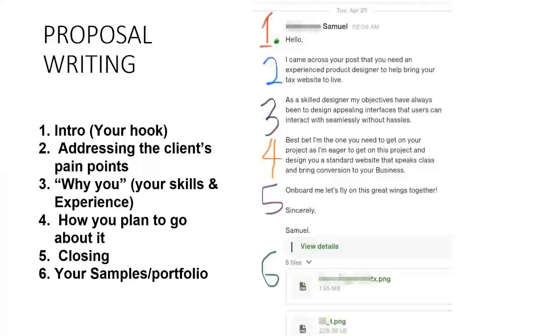Why you? Now, your hook: clients, they are selfish, and it's not their fault. They have the money, and you want to collect their money. So everything should be about the client, not about you first. Talk about the client's need, the client's pain points. That's number two: address the client's pain points before you talk about you, which is number three. Then you can talk about how you plan to go about it, why you, and you can close and attach samples and portfolios. That's how to go about it.